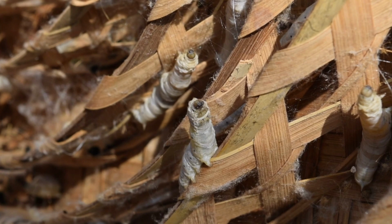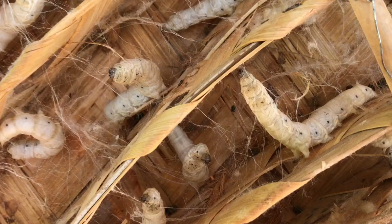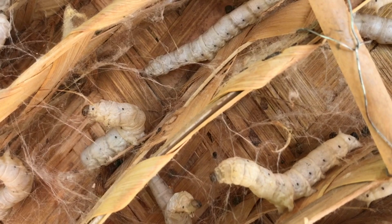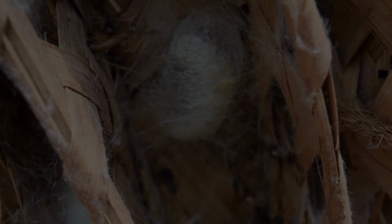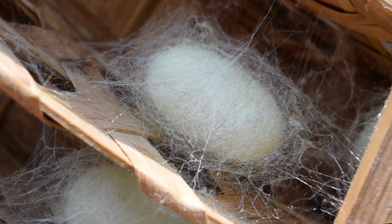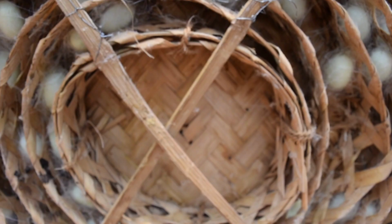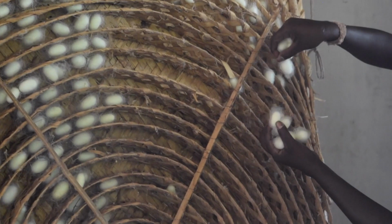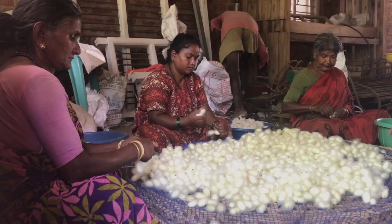Silkworm secretes the sticky liquid protein from their two salivary glands. While constructing the cocoon, silkworm twists in a figure-eight motion several times and produces around 1 kilometer of continuous filament. These cozy cocoons are collected from the bamboo mounts and then they are cleaned.